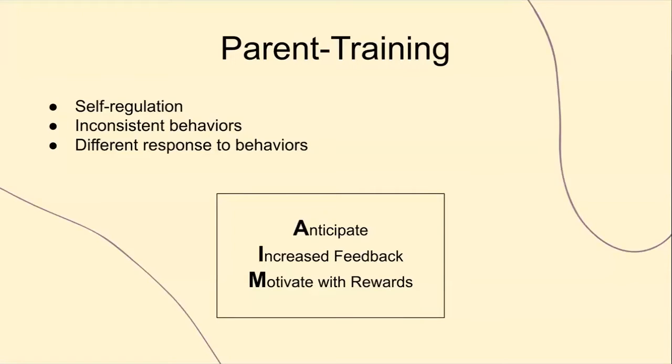And children with ADHD also have different responses to rewards and consequences. They often get bored of using those same rewards and consequences over and over, but they have really big reactions to when things are first used.